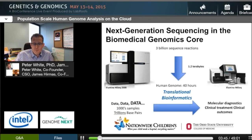So a focus of my research has been on dealing with all of the enormous amounts of data that this instrument has been generating. We've sequenced thousands of samples. We have servers with trillions of base pairs of data. And so the research of my group has been in an area called translational bioinformatics, where we try to take this data and turn it into something meaningful in terms of molecular diagnostics, clinical treatments, and clinical outcomes.